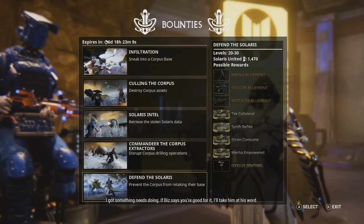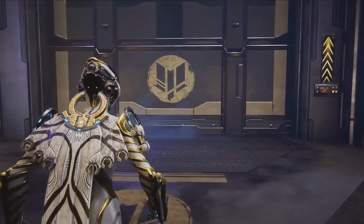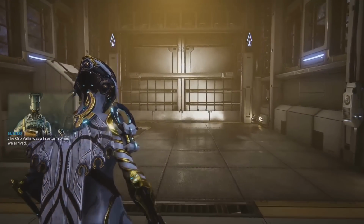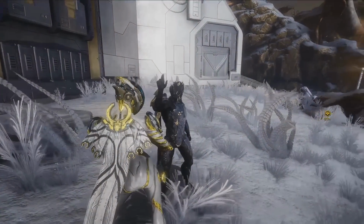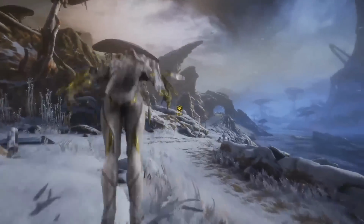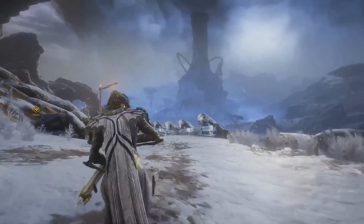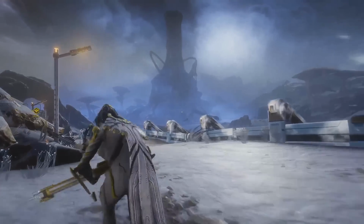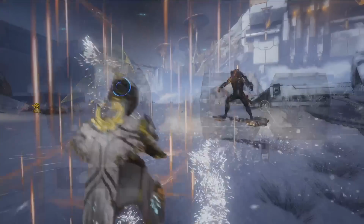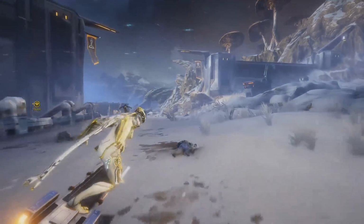There of course will be the bounty board for Venus, and that of course will be close to the transition to the open world, which in this case will be a freight elevator going up to Venus. Now, the Venus landscape will be much larger than the Plains of Eidolon. That is confirmed by Steve during the playthrough that they did at TennoLive, and because of this, they showed off a vehicle that we'll be able to use as players, and that is the Hoverboard.